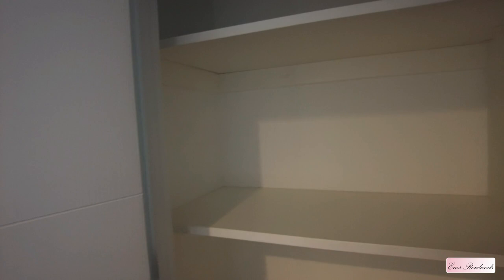Tapos, meron tayo dito another cupboard for our linens. Ito yung water heater, water pump. Sorry. And this is another room here. And my cupboard din siyang attached. Malaki din.